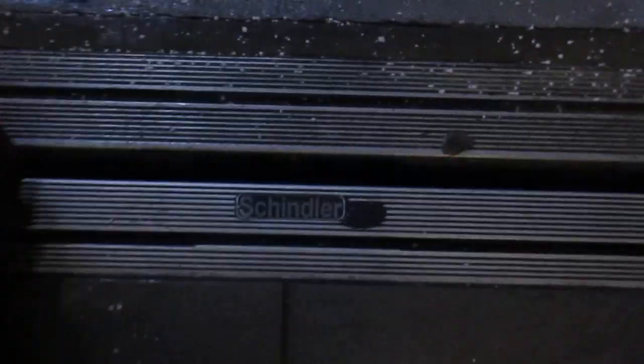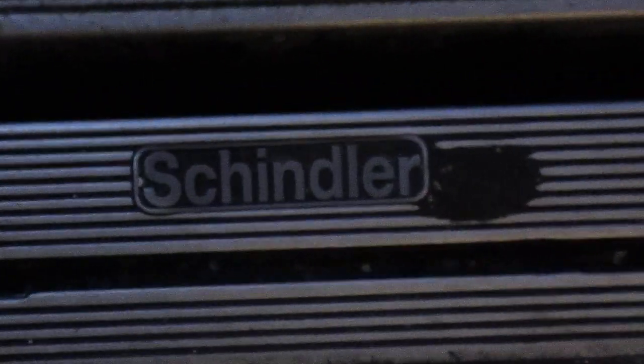Let's go back down to G. It says Schindler on the track right there. Hopefully it won't go into nudge mode. Hopefully we won't stop. Why is it that I always stop when I stop?